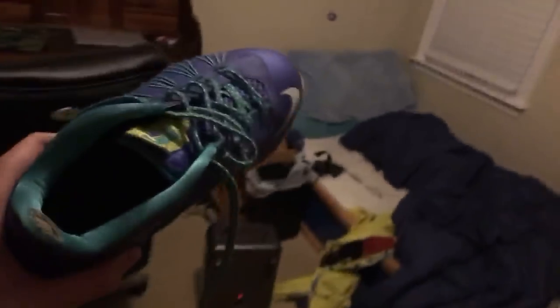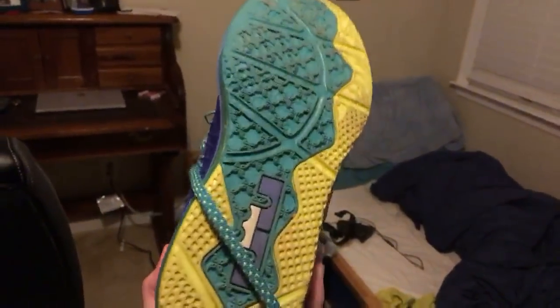These are my play shoes. These are LeBrons. Let me get this little light. These are LeBrons. These are my play shoes. Like, it was snowing a couple of months ago, so I wore these and they got all dirty and I just washed them. And yeah, it's not really something I'd wear with an outfit or anything though.